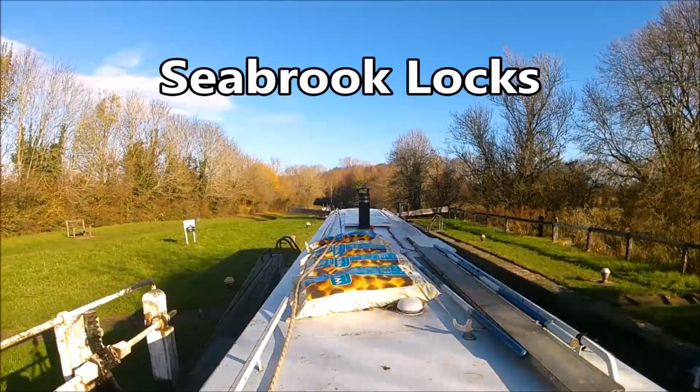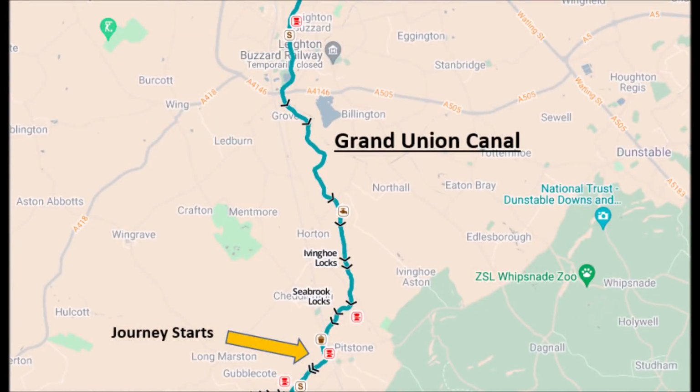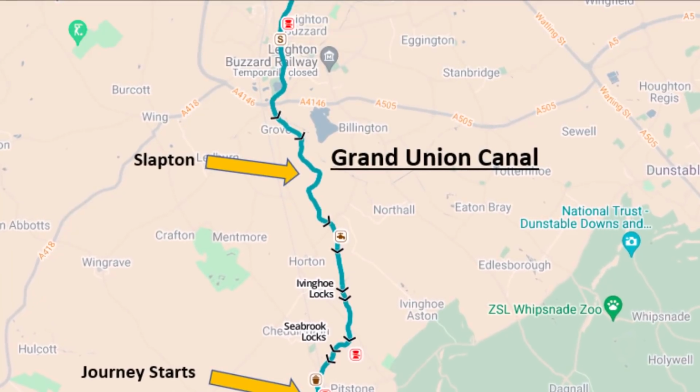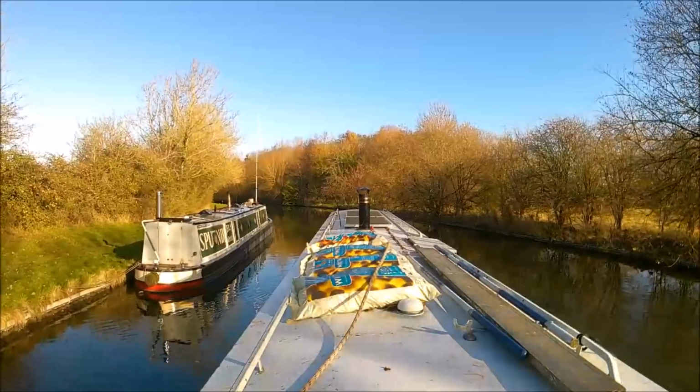We're coming up to a set of 3 locks called Seabrook locks. I'll show you on the map. As you probably know already, we're working our way up the Grand Union towards the middle of England, and we're starting off today near the village of Pitstone. We've got a fair few locks to get through, and I'm going to try and get to Slapton. So come and join me on my little adventures and we'll see what Slapton's like.